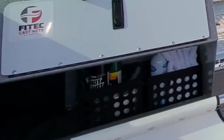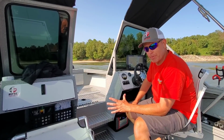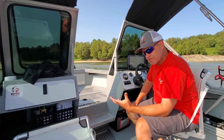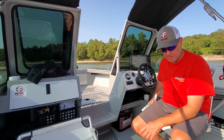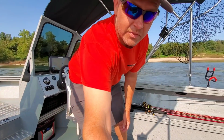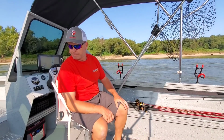That's on both sides. The boat actually did not have any cup holders, which is weird to me. I'm big on cup holders. So I had to sink my own cup holders into it. There's one there you may or may not be able to see, and then some for when I'm spun around watching those rods. I've got cup holders over here.